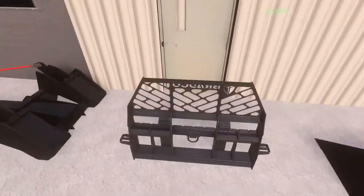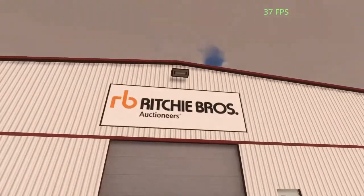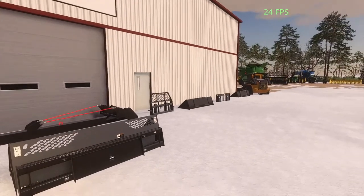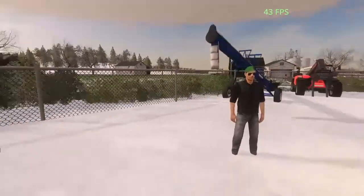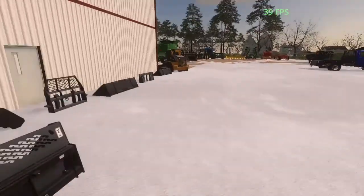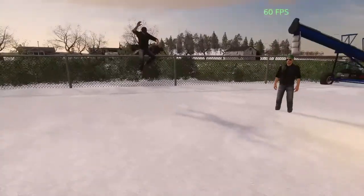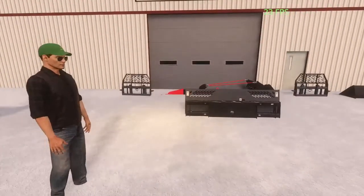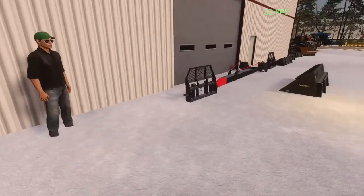Okay, we are going for the big old bucket. Wait, aren't we going for the pallet forks? Oh, yep. Totally forgot about those. Okay, forks. We're starting the bid at $500. Can I get a 550? I'll do 600. Can I get a 650? 750. Can I get more than $800? $800. Any more than that? $800, I think it was. Number 69, $800.